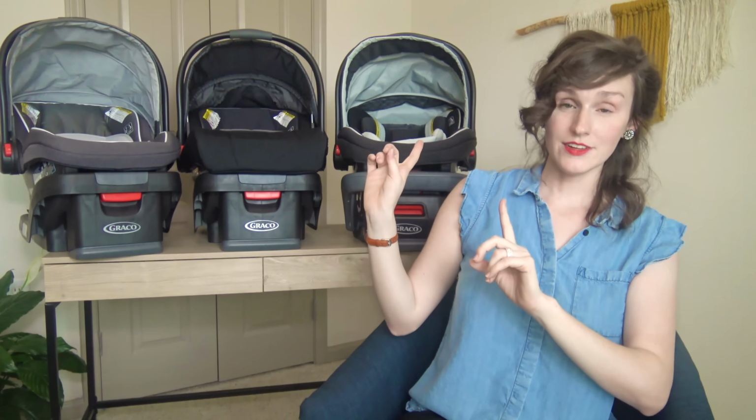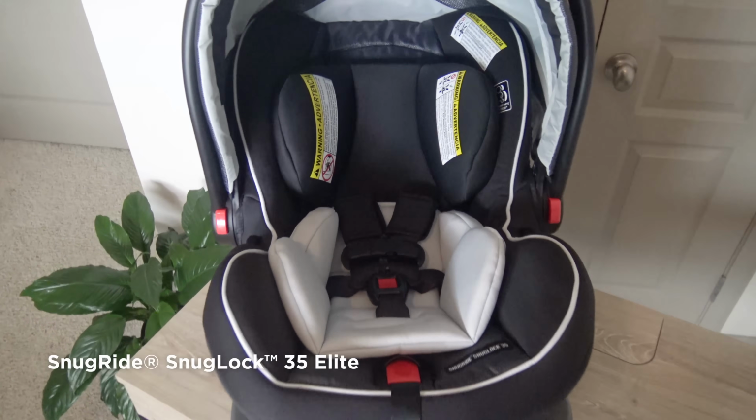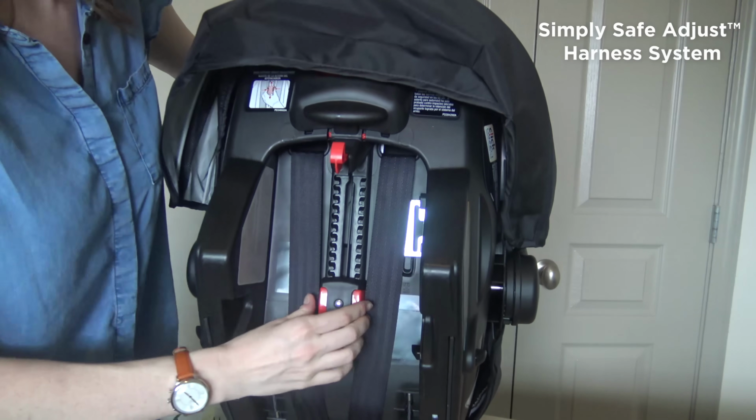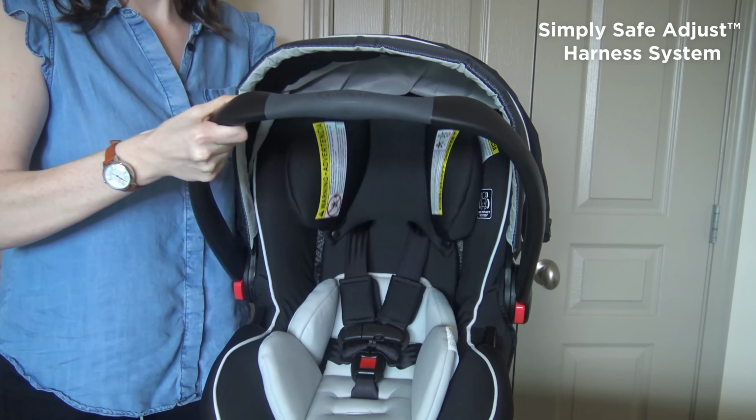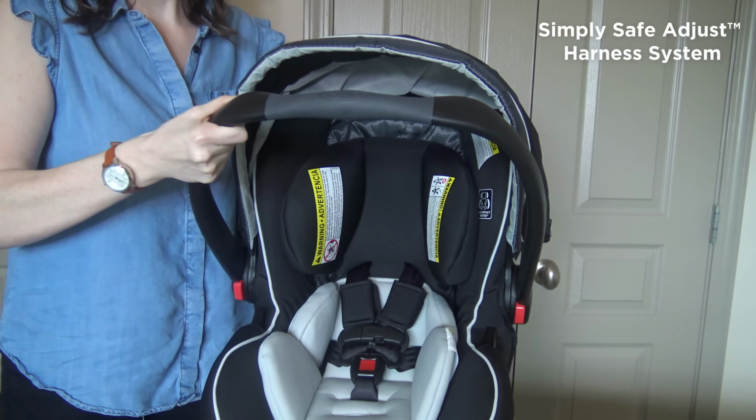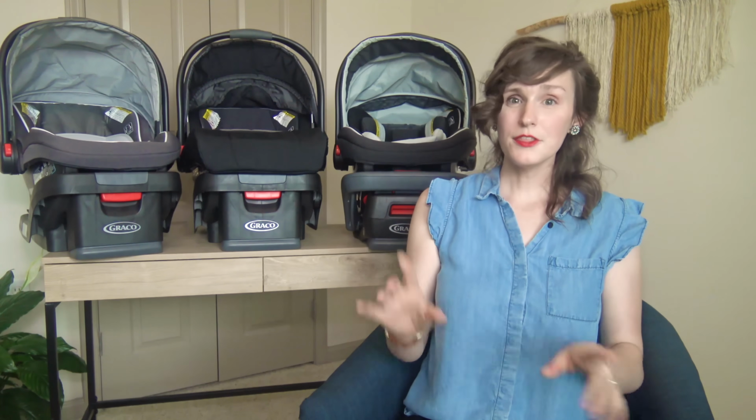Scooting over to the 35 Elite, there are some noticeable differences here too. First, the 35 Elite features the Simply Safe Adjust harness system, which adjusts easily with just one hand so you can move the harness and the headrest together. Neither the 35 or the 35 XT have this capability.